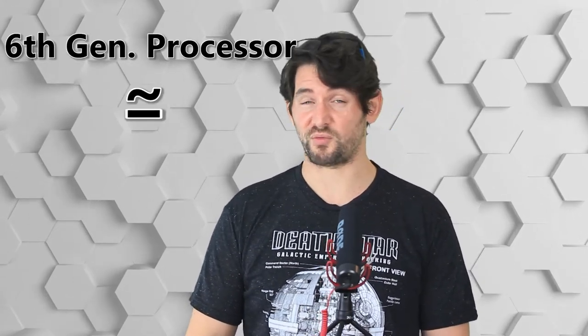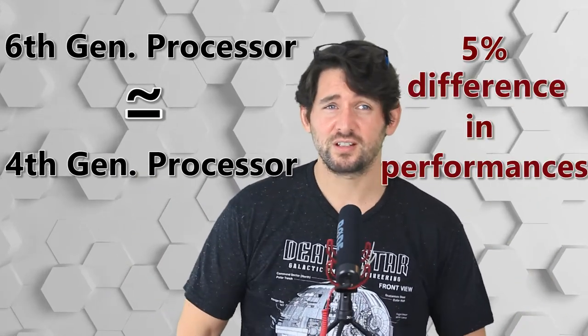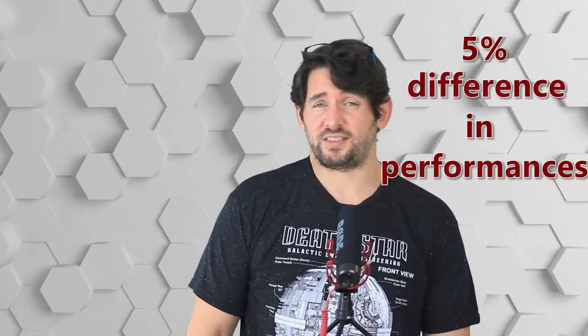Impressive. The 6th generation computer just doesn't cut it, does it? The processor just runs as well as the 4th generation processor. I think it's like a 5% difference. And the best thing about it was its GPU, the video card, which you can easily put on a 4th generation computer and get the 4K performances you would want to play the latest games. So, frankly talking, a little bit disappointed.